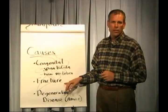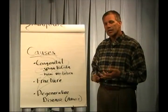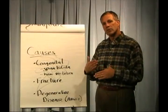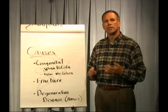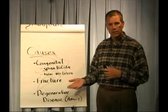Fracture is the more common scenario, specifically in young teen girls, particularly gymnasts, people that do a lot of impact things, and when they're going through those growth periods, a lot of times they can have a fracture that occurs in the back, and it actually creates this listhesis. Or you can have degenerative disease. This can happen in adults. Arthritic changes, degenerative joint, degenerative disc disease, can create this spondylolisthesis.